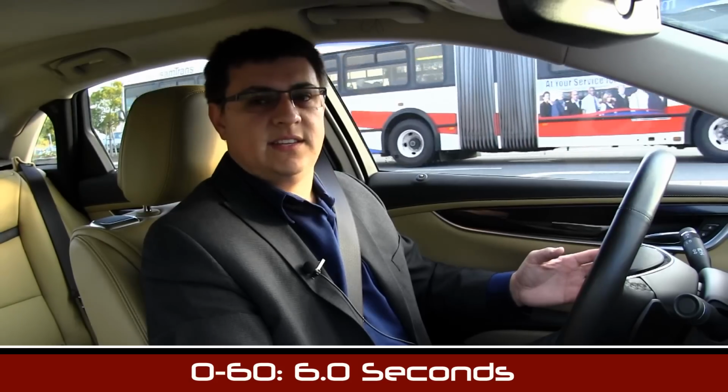0 to 60 in this XTS takes 6 seconds, and that's below the Volvo S60 with its 2.5 liter turbo 5. It's slower than the BMW 528i with its 2 liter turbo 4. It's slower than Audi's 2 liter turbo, which is only 211 horsepower as well in many of its models. And that's due as much to the torque characteristics of this engine as well as that General Motors 6-speed automatic.